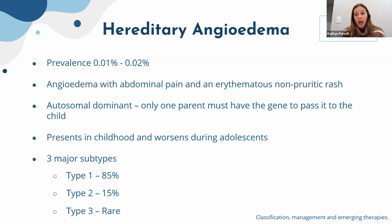It is a form of chronic angioedema because it can reoccur very frequently depending on what the cause is. In most patients with chronic angioedema, it is due to body stress, so just stress in life, different surgeries, traumas, infections, and things of that nature. So there are 3 major subtypes of hereditary angioedema. Type 1 is about 85% of the population that has hereditary angioedema. And again, like I mentioned, that is the lack of that C1 inhibitor molecule, so they just don't have it. Type 2 is about 15% of patients.